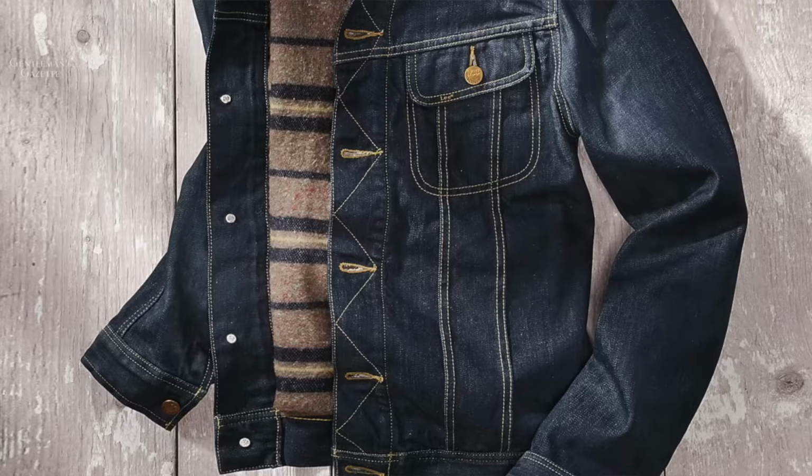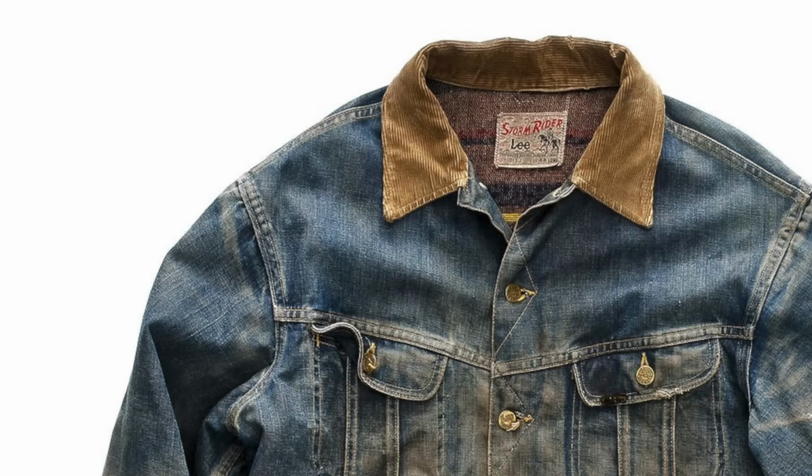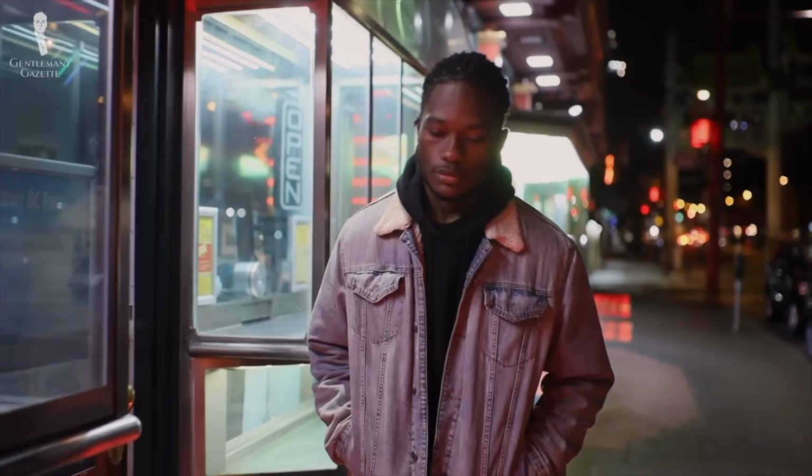An alternative version to the slim jacket was introduced in 1933. Now this jacket featured an Alaskan blanket-styled lining, and it added corduroy trim to the collar and cuffs for extra warmth. Now this iconic style continues to this day, and it's become the go-to denim jacket for wintertime.